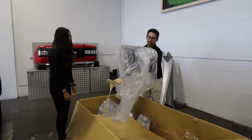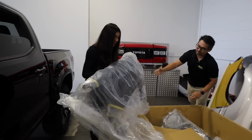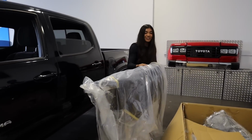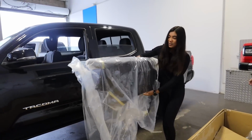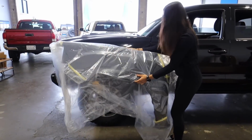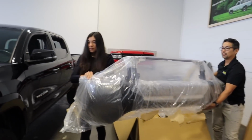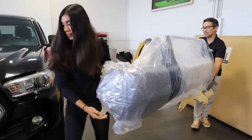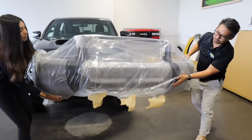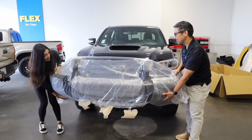Wow. So here's a driver's side fender if you want to. Yeah, so these are fiberglass, so they're not too heavy. But this is the exact driver's side fender that's gonna go on this truck. How cool is that? This is the grille. And part of the front bumper too, right? Or it is the bumper. So that's where this is gonna go.